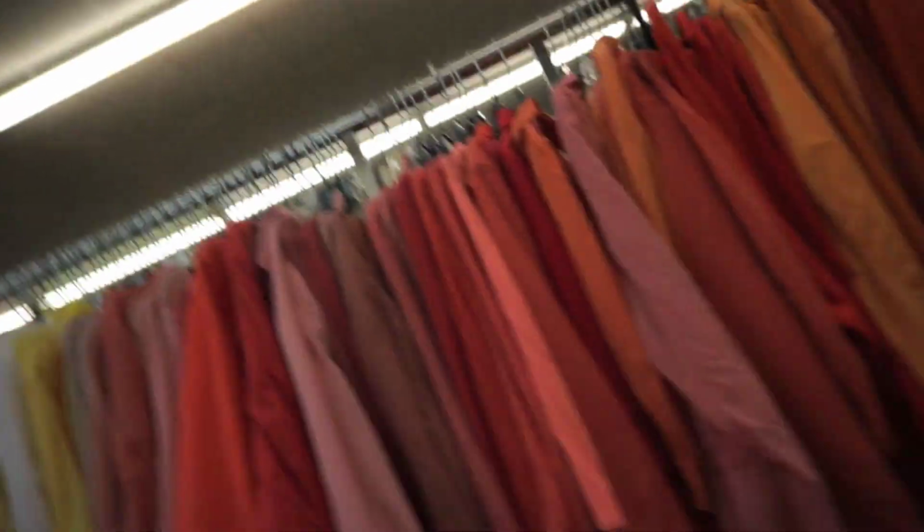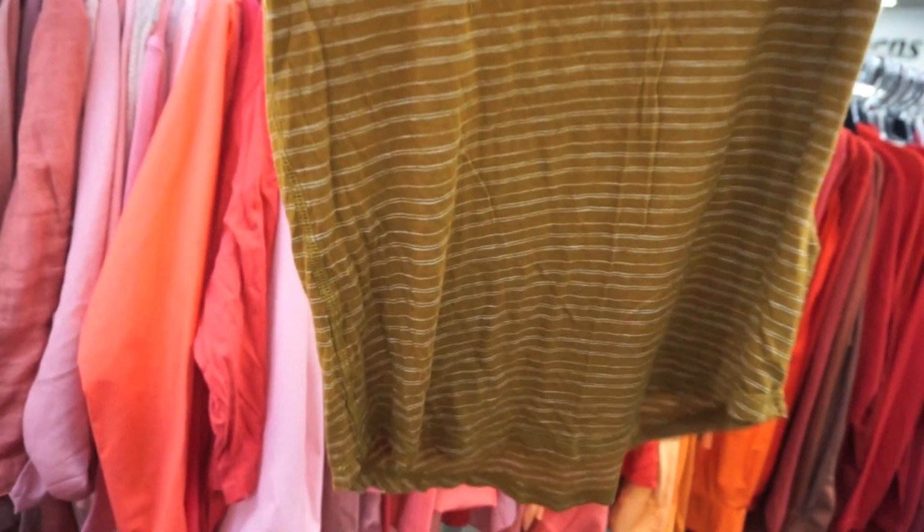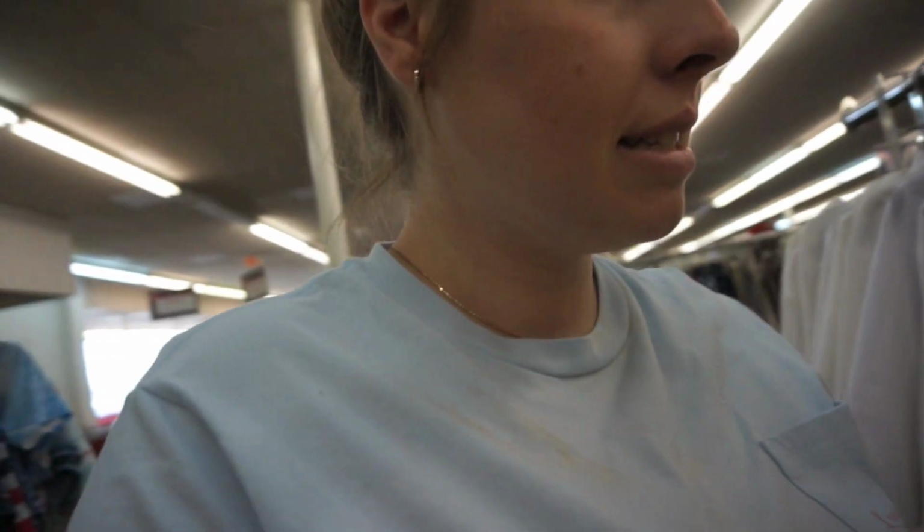So I did get that Ann Taylor Loft tank top, which I thought was a good deal. And now I'm at a different thrift store and I found this Madewell t-shirt. It's 99 cents and it's really cute. Oh, there's a stain on it. That is my other tip. Before I bought the tank top, I checked for stains, holes, tears, everything. Before you buy anything, check everything, or you could get home and it's stained and whatnot. So that is a little tip for you guys.